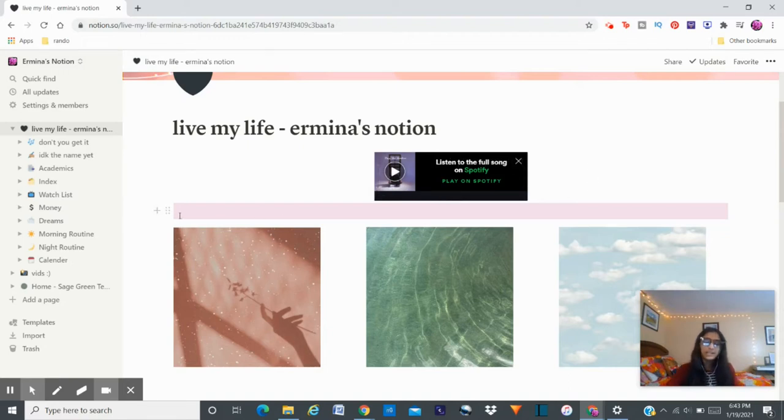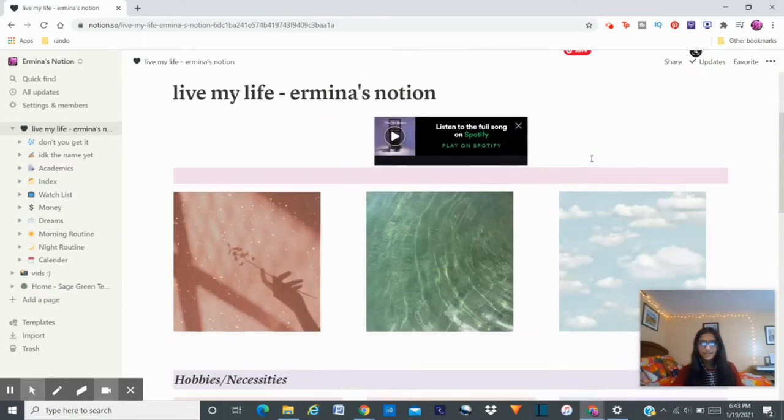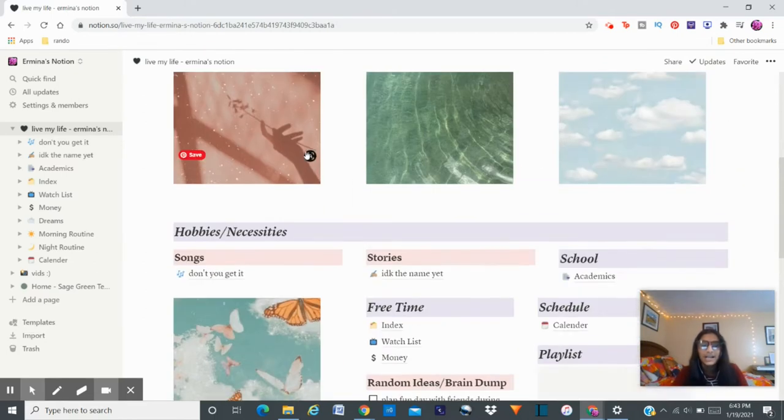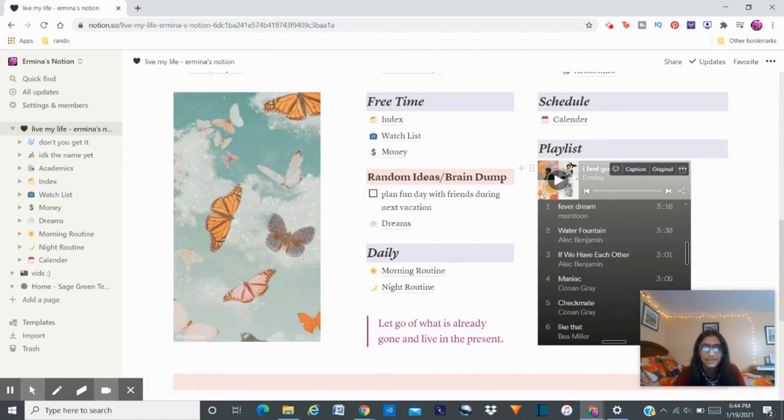So over here, then I just have a border and then three pictures. I love them, by the way. Right here I have some hobbies slash necessities, including some songs I write, stories, school, free time, schedule, random ideas slash brain dump, and daily, and then my playlist.